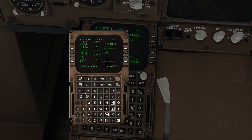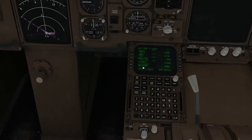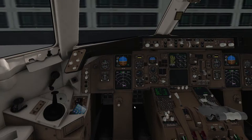Exec. Next page. Ooh, the dreaded vectors. Oh, that's after our landing. That's if you take off. Yep, fair enough. ATC would vector you out. Right. So, interestingly, I think this might work. Okay, what we got going on here? This is taking us a little while to get ready to go.